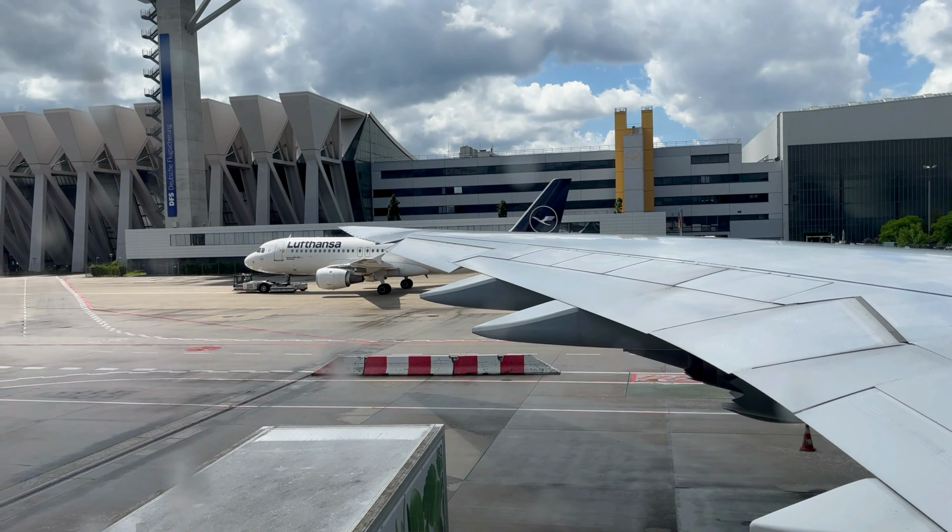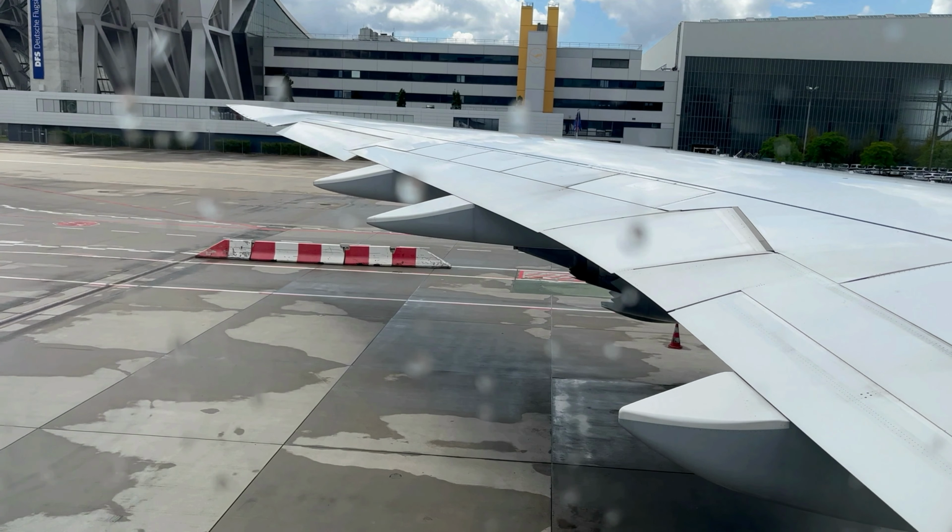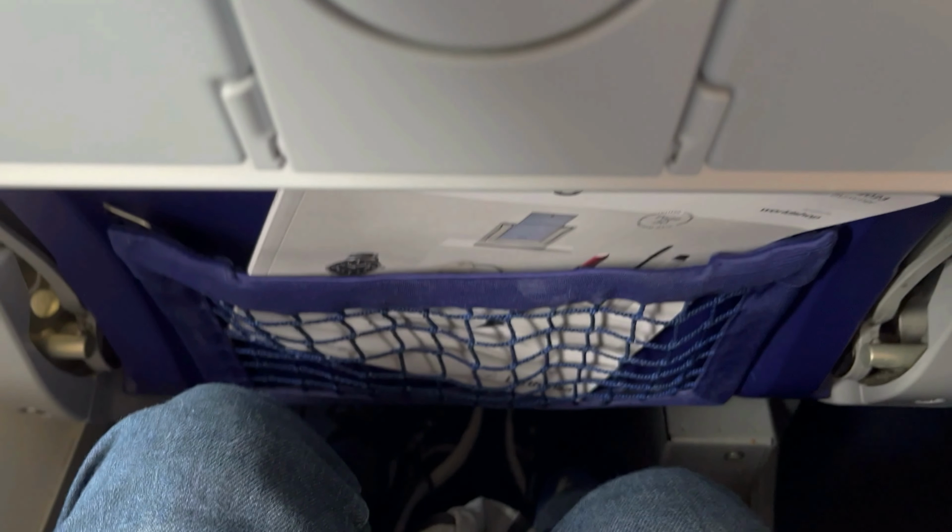Okay, so we're now in our seat on the Lufthansa 747-8 to bring us to Newark this afternoon. Over here we have an IFE screen with a couple of controls over there. We have a literature pocket there with the safety card for the 747 along with Lufthansa's in-flight magazine. Then we have a tray table with a little cup holder down there. We also have a seat back pocket with more magazines and stuff.